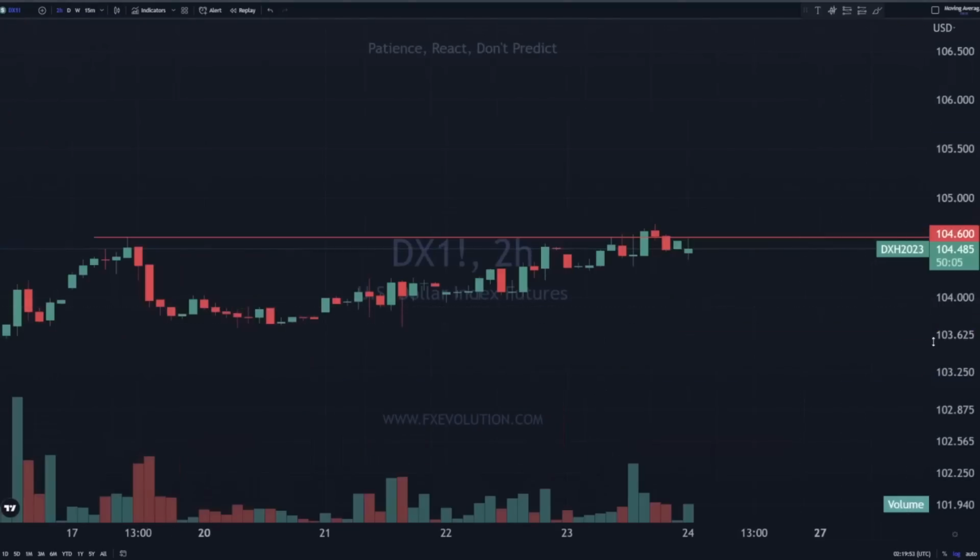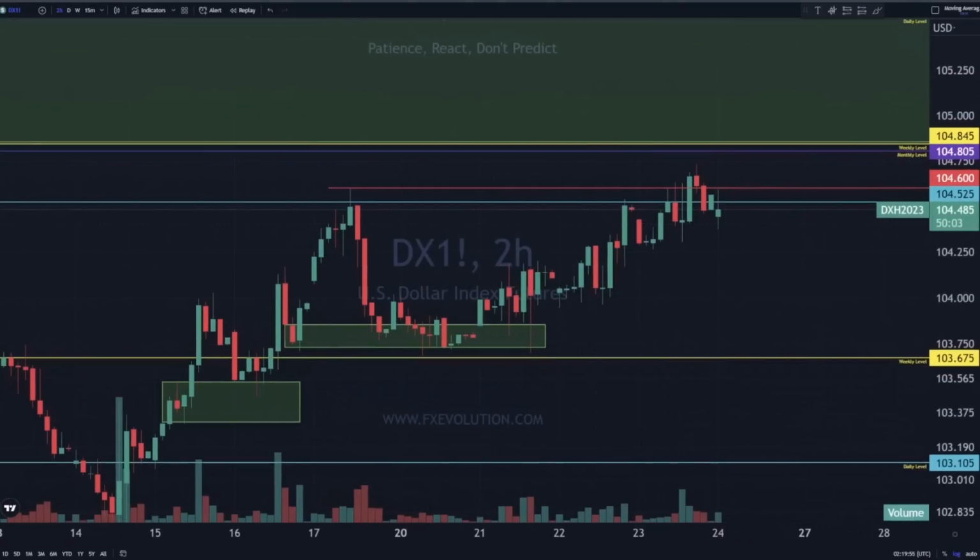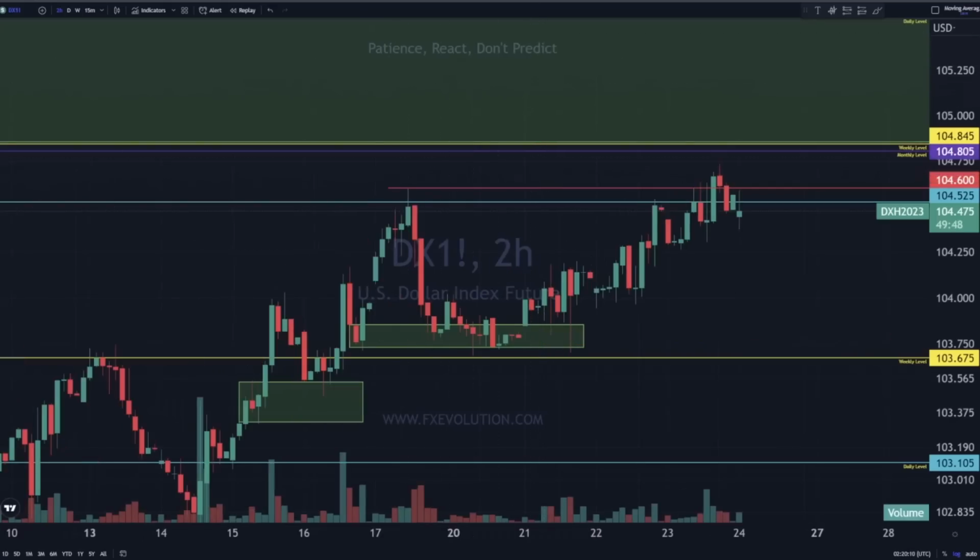And if you look at the 2-hour timeframes, we're basically just making a series of higher lows and higher highs. This is our last demand zone, which is at 103.75. Unless it gets broken below, we really can't be thinking about the DXY being weak in any way. So still rallies at this stage.